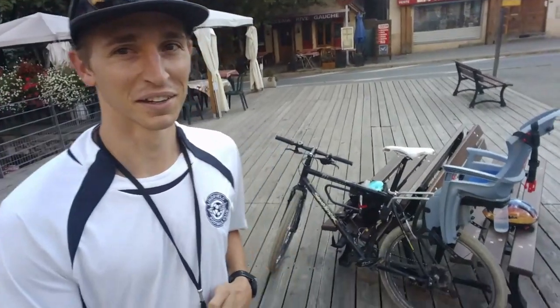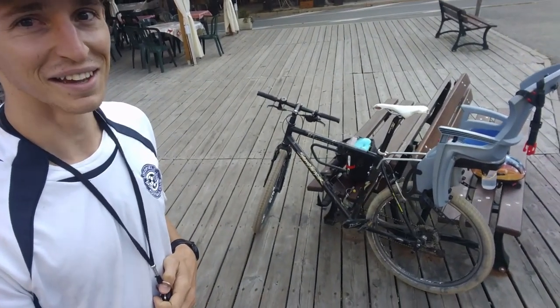This is my machine today. It's more of a transit bike than a road bike, but it just makes it more of a challenge. So, really looking forward to it, and let's start climbing. This is gonna be fun.